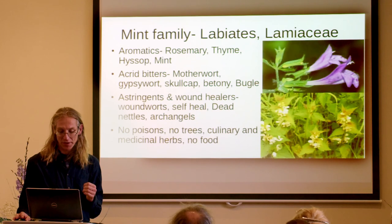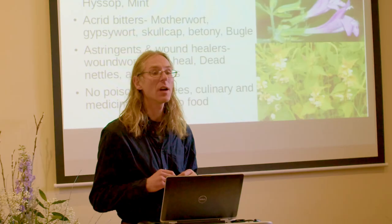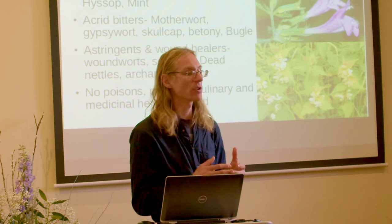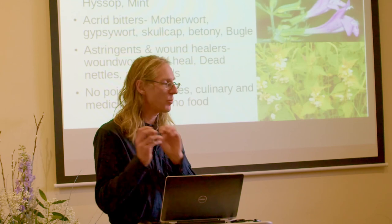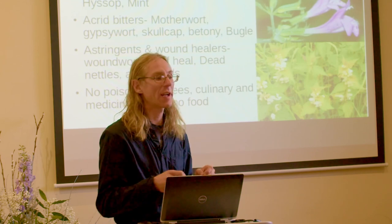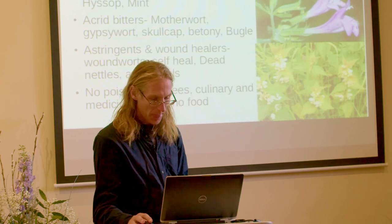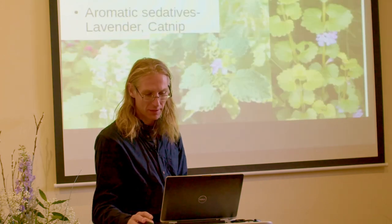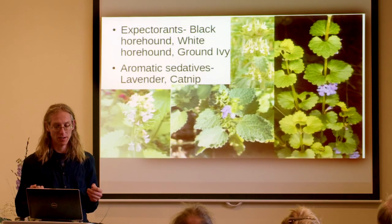So no poisons, no trees, lots of herbs to cook with. Lots of medicines, but not really any food as well. So it's all stuff that you might put into your food in small amounts, but you're not going to eat a lot of it. Next slide. Oh yeah, and there are some nice expectorants in there for the lungs.